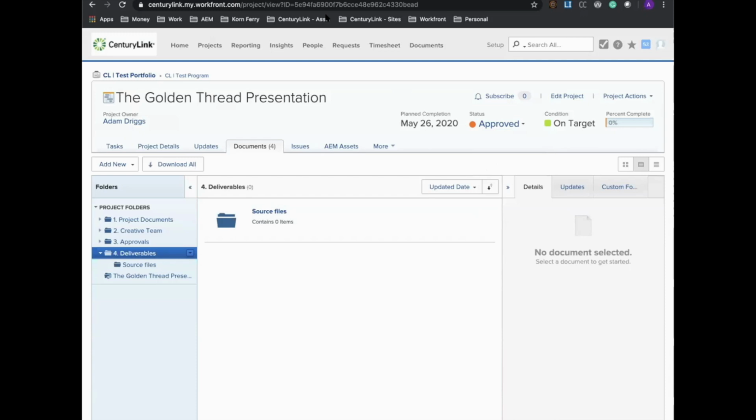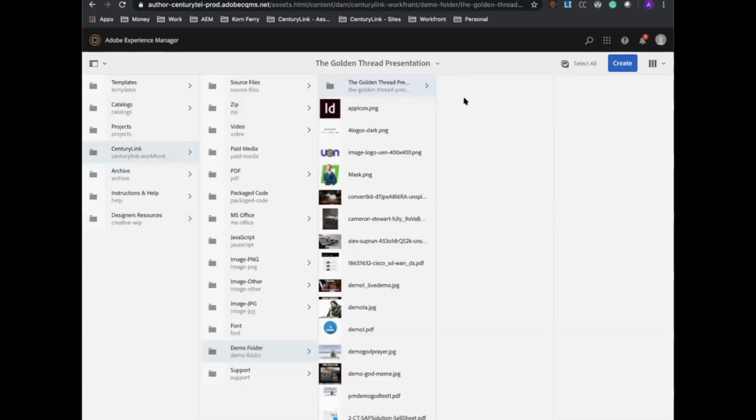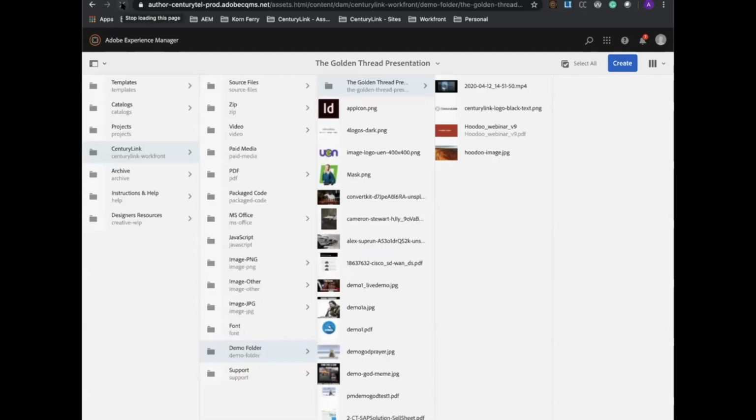All right, let's jump over to AEM Assets and see that our files are sent. So here on this screen, you'll see I have the Golden Thread presentation folder in AEM Assets. Right now it's empty. If we refresh the screen, we're gonna expect that all those assets that I sent over from Workfront are now there. So as you can see, my final webinar presentation, along with any of the supporting assets, are now synced into that folder. Let's open up one of these assets and check out the metadata properties.